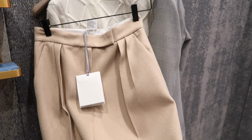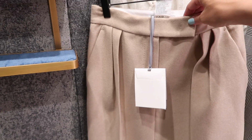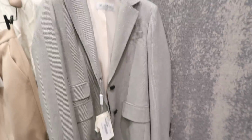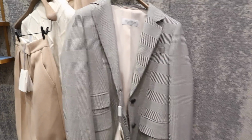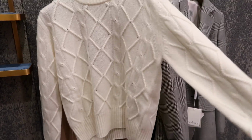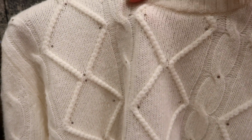I've just come into Max Mara. So this is the skirt that I'd seen, which I bought the trousers from the other day, but I saw this skirt version. I was like, that could work. I don't love skirts, but I like the length of it. I really am seriously into check materials, and so I wanted to try this. The lady has also picked out this to try on with the skirt, which is a cashmere knit, and it's got little crystals on it.